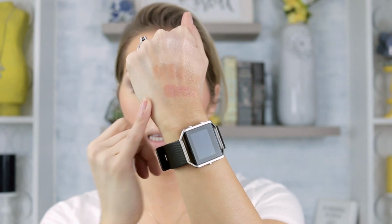It's got a little hint of a peach to it, but it's also pretty neutral. So that's the color right there. Really, really pretty. Definitely doesn't have any shimmer in it, but it might have a slight pretty sheen. It's not anything to be worried about though if you don't like shimmery blushes.